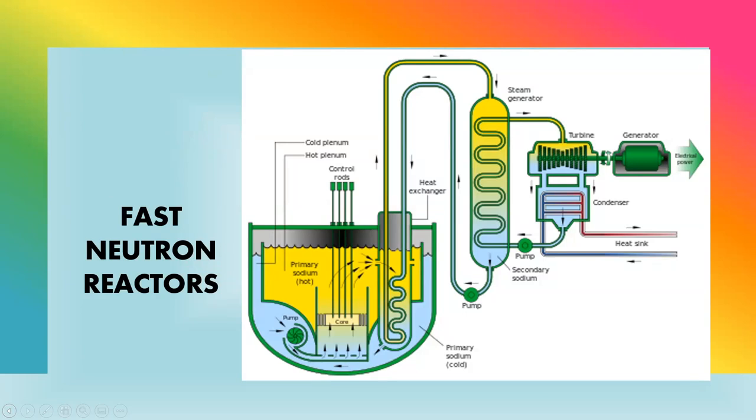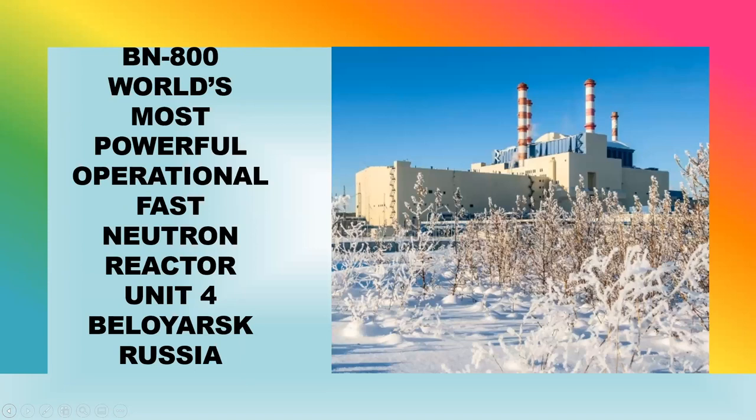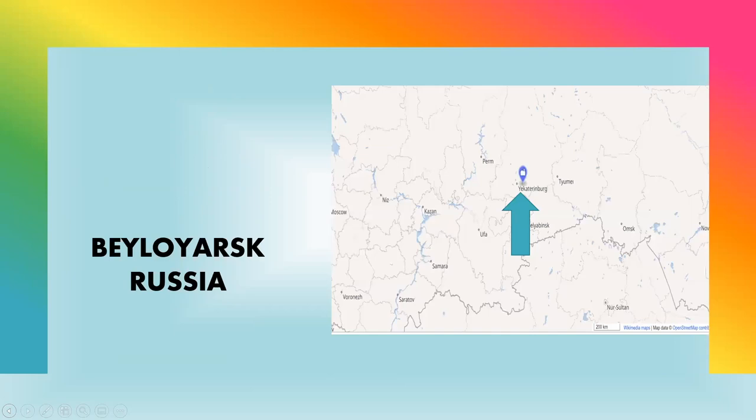And this one has a secondary sodium loop. So it's sodium to sodium so that you don't have the radioactive sodium from inside the reactor going to make steam in the steam generator on the outside of the reactor plant. So it's very similar. You have high temperature to make steam and use the steam. Okay. The world's most powerful operating fast neutron reactor, Unit 4, Beloyarsk in Russia. Beloyarsk, that's a pretty poor map. You see the arrow pointing at it. It says Yekaterinburg, which is where they assassinated the last Romanovs. And Moscow is in the middle left of the picture. So it's partway out toward the Urals.